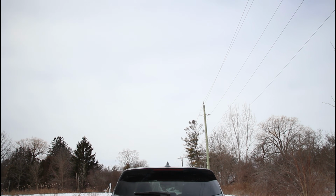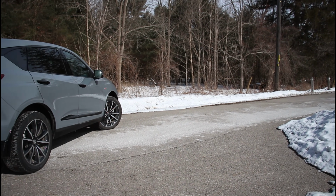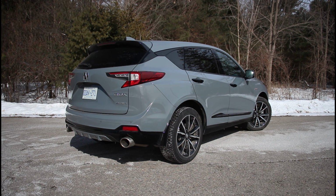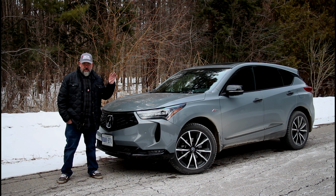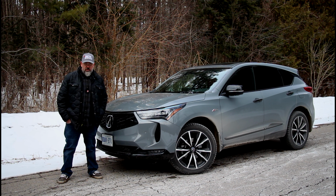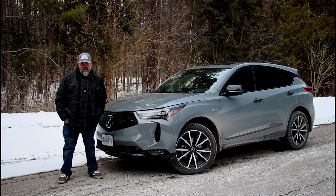The sweet spot is likely the RDX A-Spec, giving you the looks without the adaptive dampers that you might appreciate. But if you're already spending that kind of money, why not go full YOLO? And it's what I call, I'm not old enough for a Lexus, but I'm too old for another speeding ticket special. Seriously though, I appreciate all of the features and all of the performance, especially the adaptive dampers that are part of this top trim. And as far as I'm concerned, if you want to spec your RDX, get it this way, just not in this fashionable gray color.